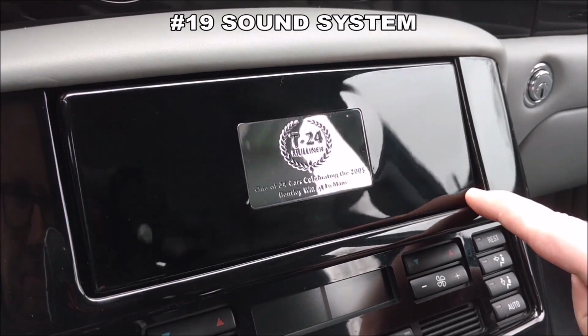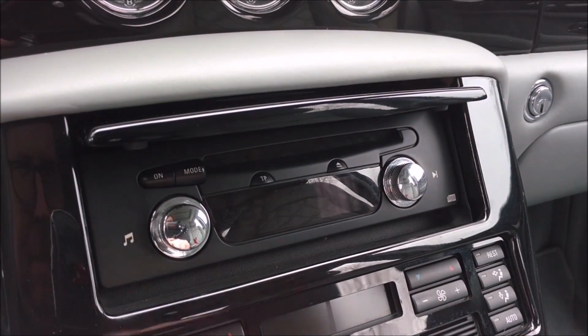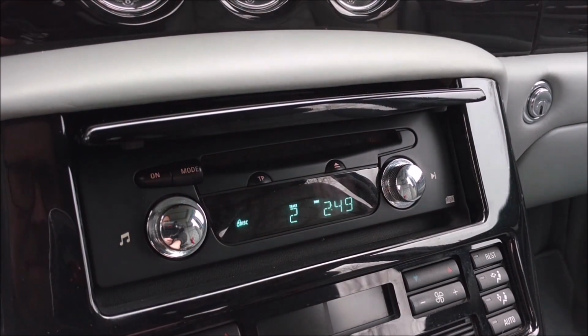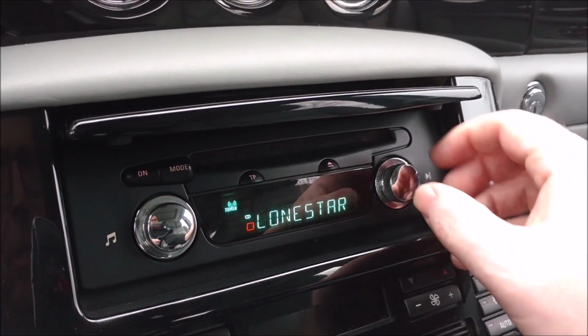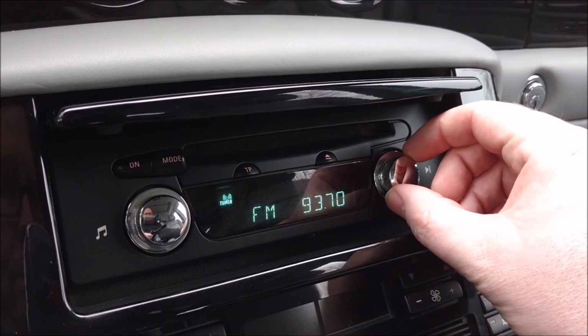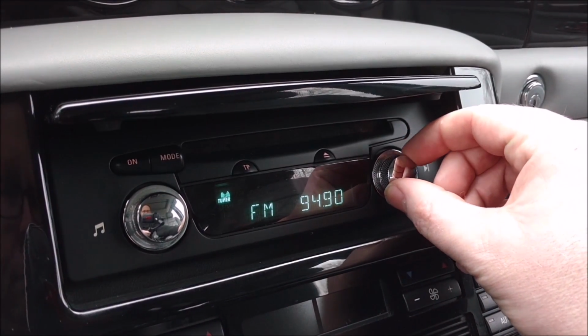The sound system. Now on paper, it's reported that this car has a 140 amp sound system, which doesn't sound impressive, but when you're driving and you put on your favorite song, especially if it's hip hop or death metal, you will be impressed.